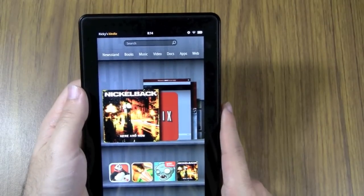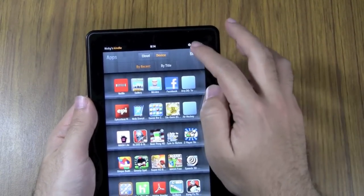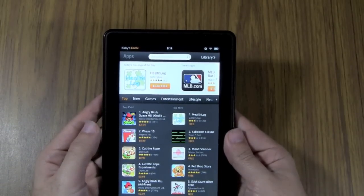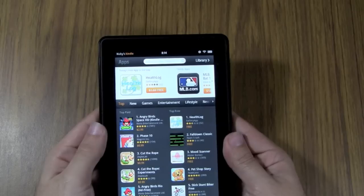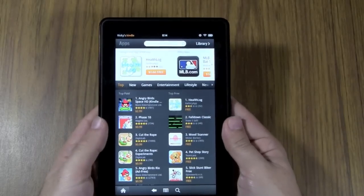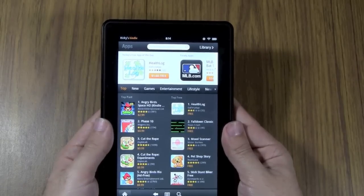Now, in terms of the App Store itself, remember, you do not have Google's Play Store on this device. You only have the Amazon App Store. Now, what that means is you definitely have a lot fewer apps in comparison. I mean, you're talking about 450,000 apps to about 100 or so thousand apps made for the Amazon App Store, plus a lot fewer free apps.